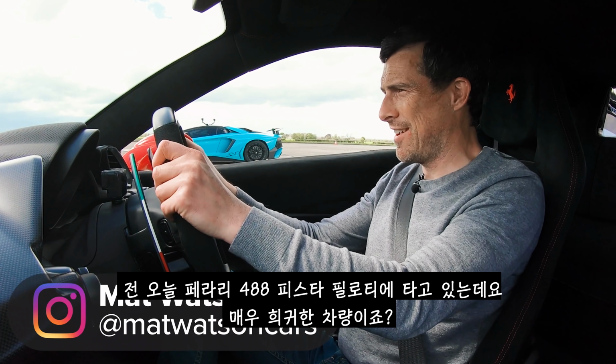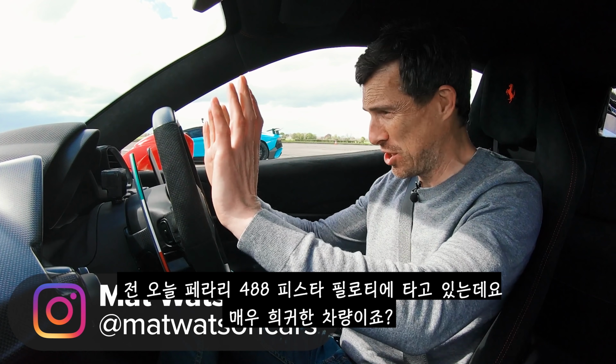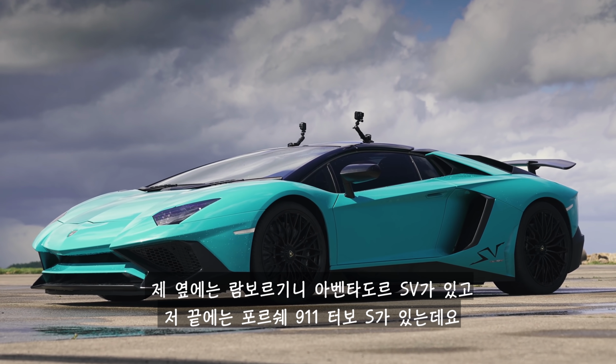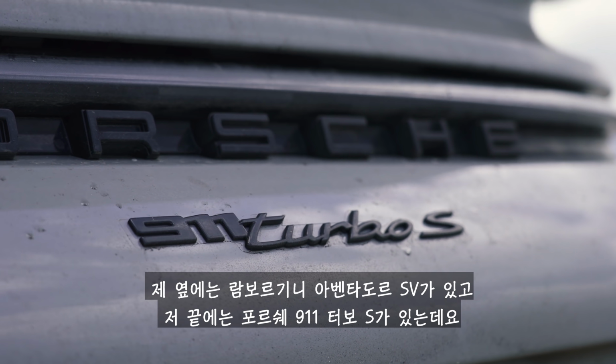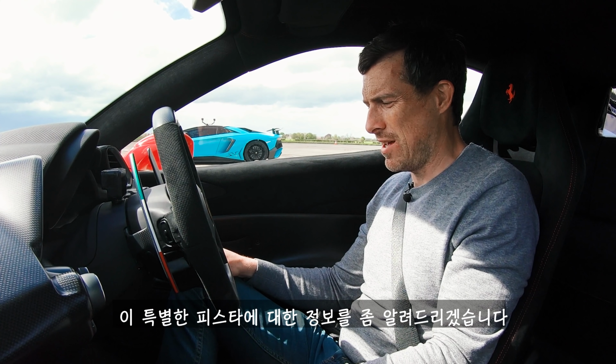So I'm sitting in a Ferrari 488 Pista Piloti. Super rare, this car. Next to me is a Lamborghini Aventador SV, and next to that is a Porsche 911 Turbo S. We're going to have a drag race. Now let me tell you about this Pista because it's pretty unique.